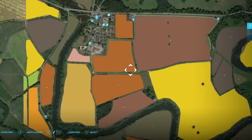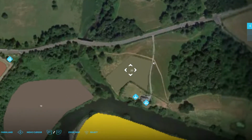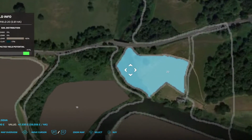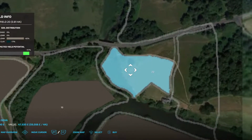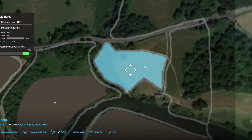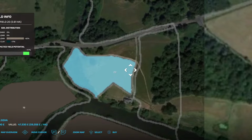We need to find our land. So we definitely want field 20, which is 47,000. Oh, there might be enough for that Kubota after all. And that will give us all of that bit right down to where the little sidekick fell into the river. Don't know how that happened. It was awfully careless of someone. Bad park job, I think.